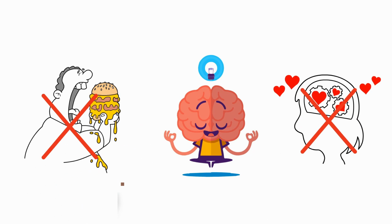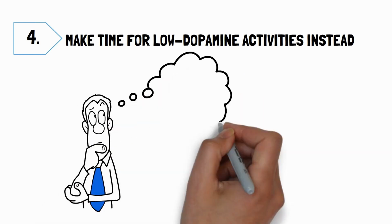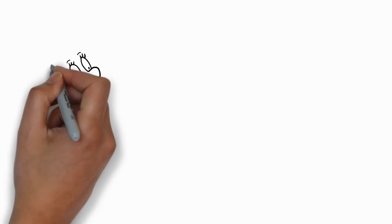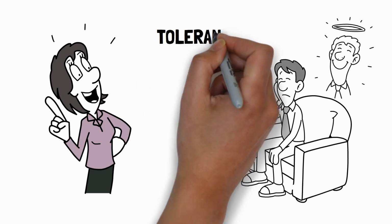Number 4. Make time for low dopamine activities instead. You might think that a day without all these pleasures will be a dull one where you won't feel like doing anything. Yep, that's the point. You're trying to bring yourself down into a state of boredom to rebuild that state of tolerance and homeostasis.